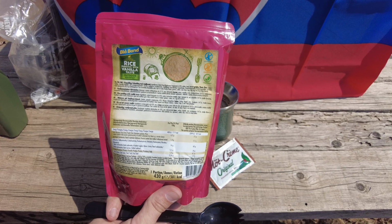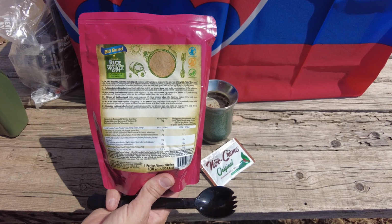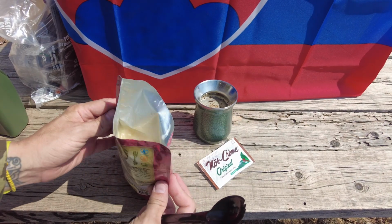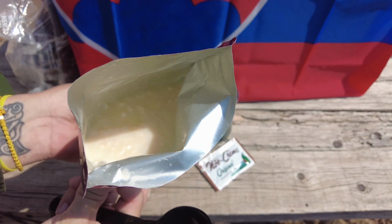So let's open up this vanilla rice pudding. I am not going to heat this up as there are only 2 flameless rations and I do think they should be for the main meals. I can instantly smell vanilla, and there you have it, vanilla rice pudding.